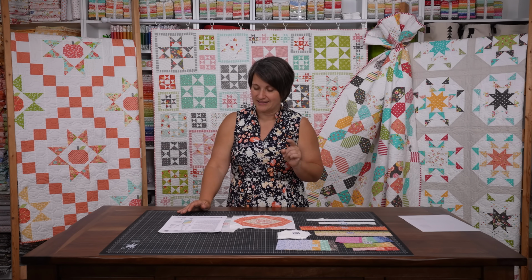I actually have had a pattern mocked up for, I bet, a year that uses half square rectangles, and I've just never taken the time to write the pattern or make the blocks. And so doing these little guys gave me confidence. Yes, these are as simple as you thought that they might be, and you should get that pattern written.